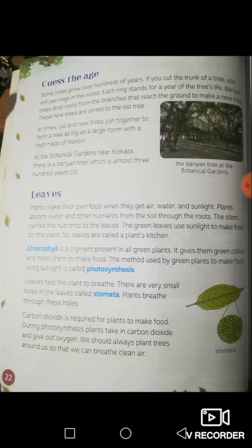The method used by green plants to make food using sunlight is called, look at the word, photosynthesis. Let us say it together. Photosynthesis. PHOTOSYNTHESIS. Yes, you will have to learn the spellings of the words chlorophyll, photosynthesis. New words we have learned. Right? So, what is photosynthesis? The method used by green plants to make food using sunlight. Right? That is photosynthesis.